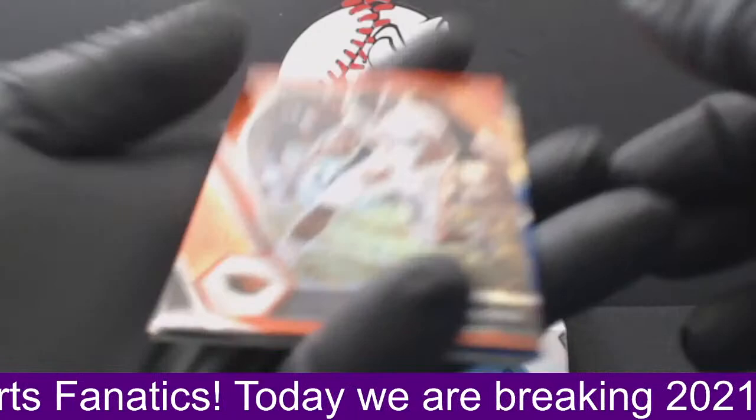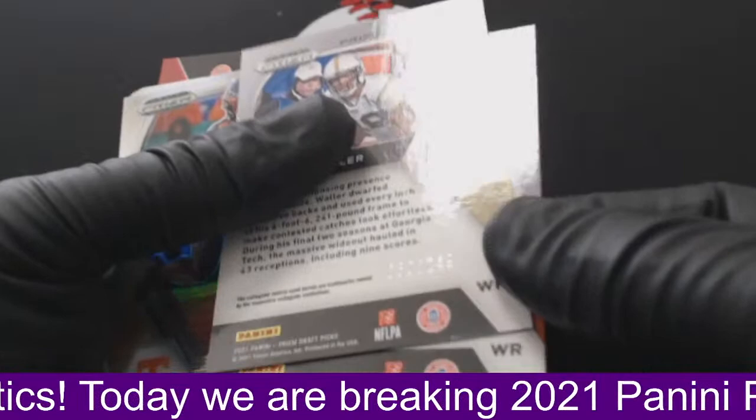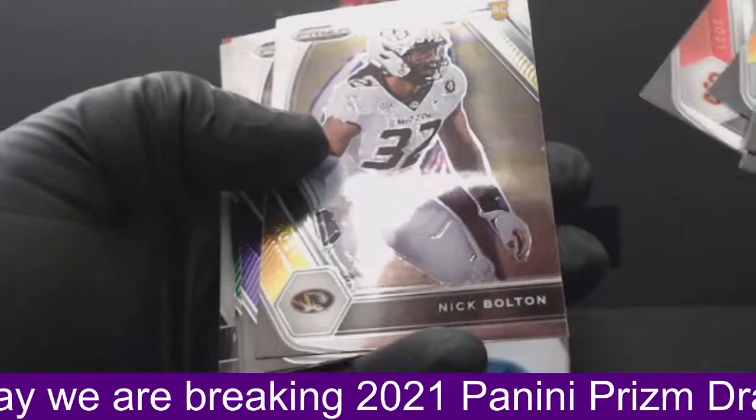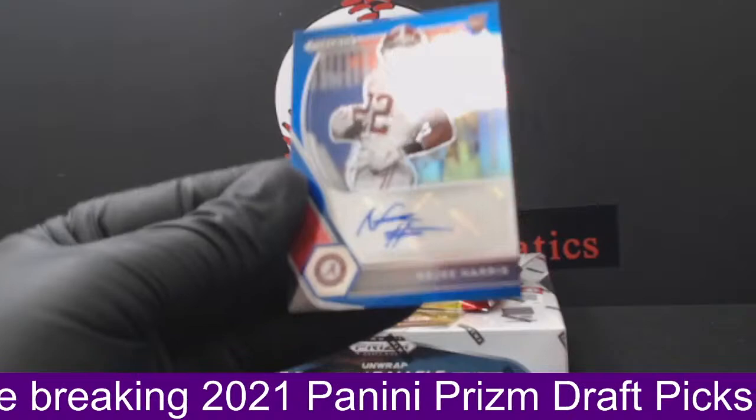Brandon Cooks. Darren Waller, blue. Blue is numbered to 249. And the Darren Waller. Alvin Kamara. St. Brown. Nick Bolton. Jarvis Landry. There's a Justin Herbert. Chargers. And the auto. It is a good one. Look at this. Starting off hot. Najee Harris. There we go.